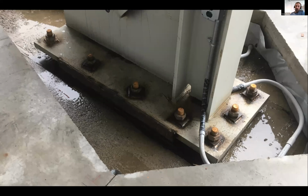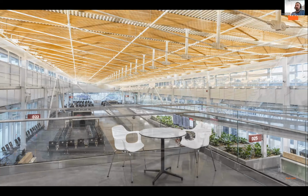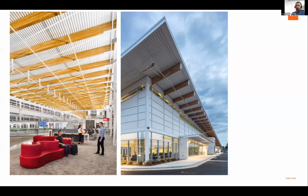So anyway, we had a great finish. The project looks beautiful. The wood trusses are definitely a highlight in the building. Polished concrete floors look great. And we successfully opened the project in September of the following year. So that's my presentation, and thanks to HOK for these great pictures.